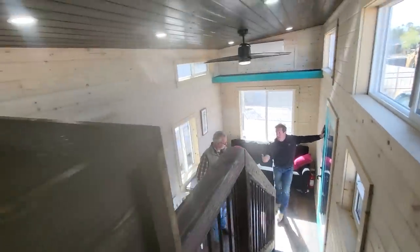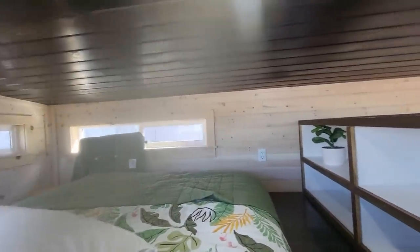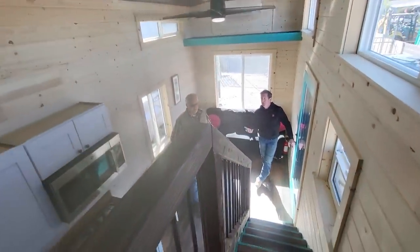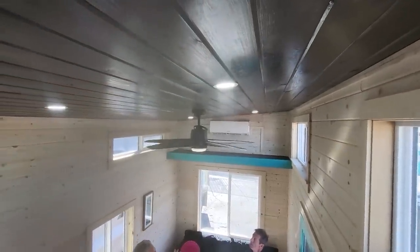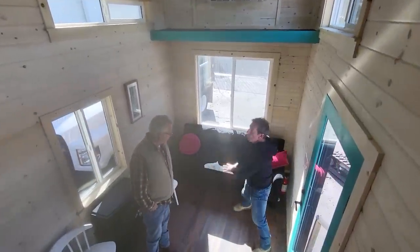Well, it's a classic layout. You know, bathroom, kitchen, living room, bedroom up there. Open concept. You got one interior wall, which is what we do. I was just trying to keep it simple. You got to keep it open. One of the comments I get is, wow, it feels so much bigger than it looks. It's just because it's open. You got room to navigate it.